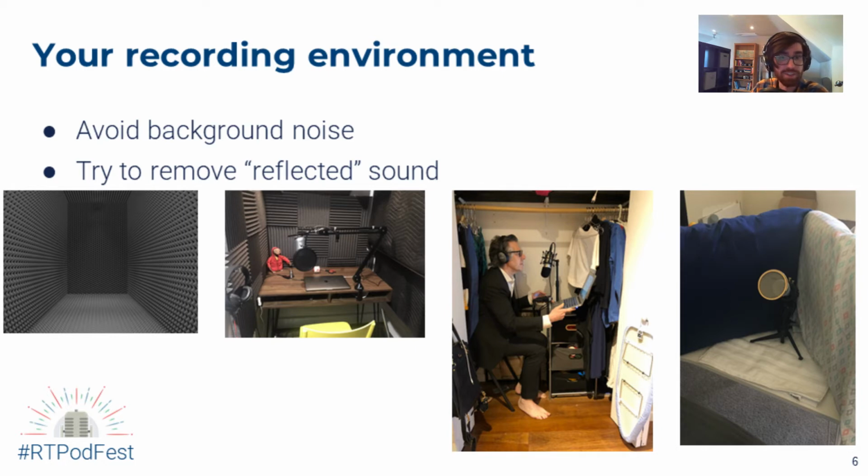The other main category of things to think about is reflected sound, or echo. Most of us live in rooms that have a lot of reflective surfaces, like an untreated wall. Sound bounces off that, it comes back, it hits your microphone, and it can make your sound a little muddier, a little less professional. So we want to try to get rid of this nasty reflected sound. There are a couple of different ways to do that, right? The most complete solution would be to encase yourself in a room of sound attenuating foam, so that there's no reflection at all. Every stray sound wave is absorbed by your environment.